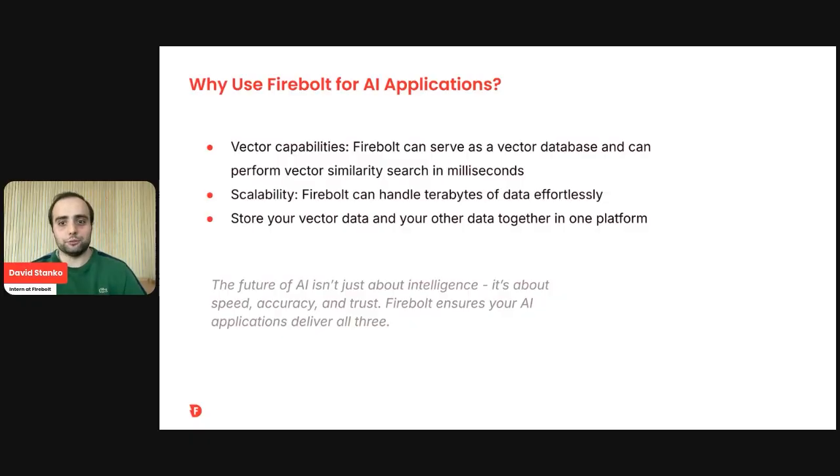To close out this demo presentation, the takeaway is that Firebolt is a great addition to your data infrastructure to power AI applications. So why use Firebolt for AI applications? The first reason is Firebolt's vector capabilities. Many AI applications rely on vector databases and vector similarity search. Firebolt can serve as a vector database, and it can perform vector similarity search in sub-second time thanks to our low latency query engine. This speed and efficiency is critical for real-time AI applications.